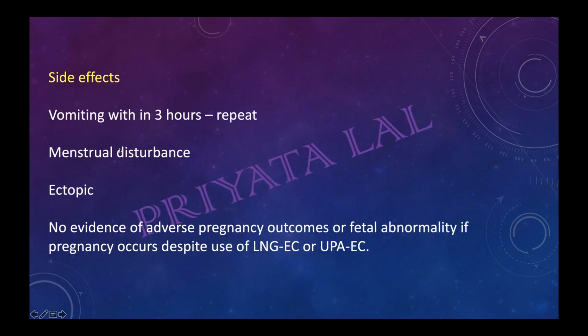Okay, now I should move ahead. Usually you will get this also as a question: what are the side effects of oral contraception? First, she may have vomiting. If the vomiting is there within 3 hours, she has to repeat EC. Second, she may have menstrual disturbance. Third, there could be a possibility of ectopic pregnancy. But if pregnancy happens after oral EC, there will be no fetal abnormality, so she can continue with this pregnancy. From here, the important line is number 1: if vomiting is there within 3 hours, she has to repeat it.